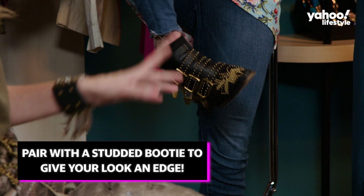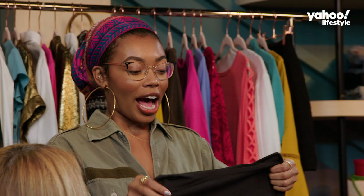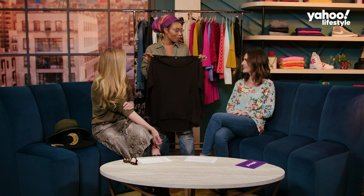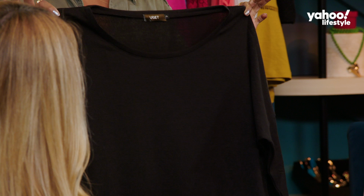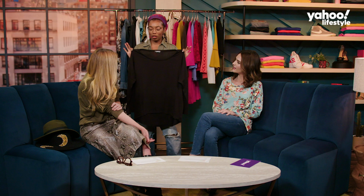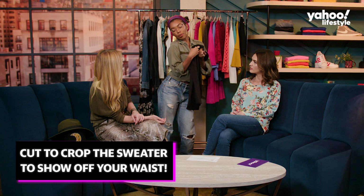Right? Well, let me get up and show you my shirt, honey. I got the black one because I just feel like you can't do nothing wrong with black. It gets the job done. I like when you have a little midriff moment happening. My only thing about this particular cut is that it's not what I would go to, so I would cut this so it's giving me more of a waist moment. I don't want to cover anything up, you know what I'm saying?